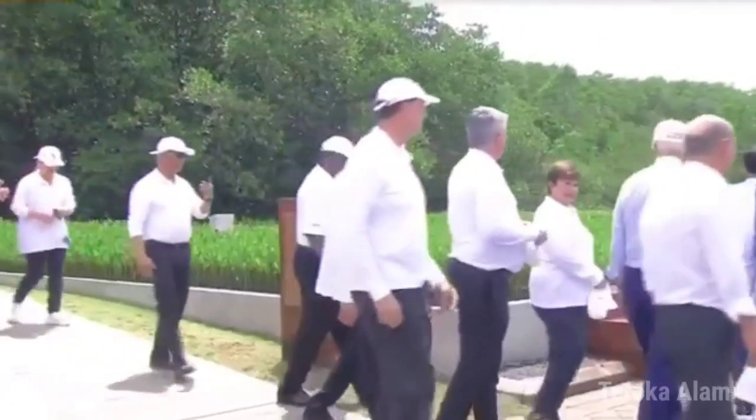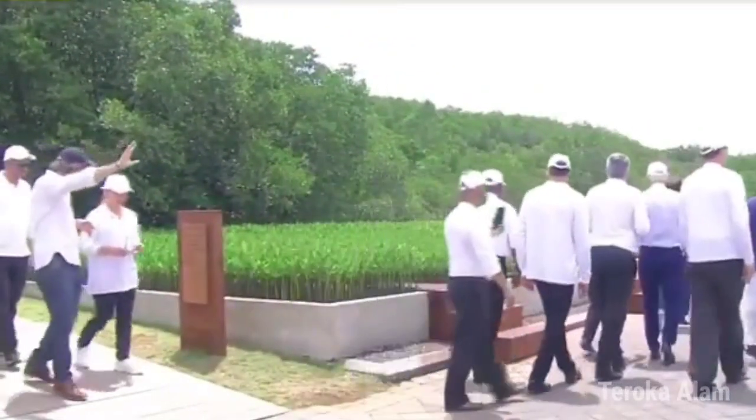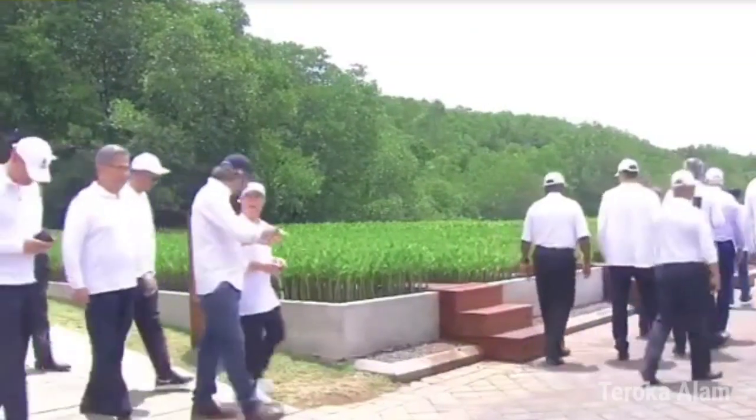Excellencies, in front of us is the open growth area dedicated for further tending till the seedlings are ready for field planting.